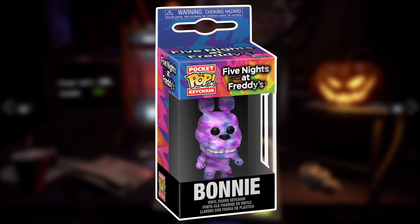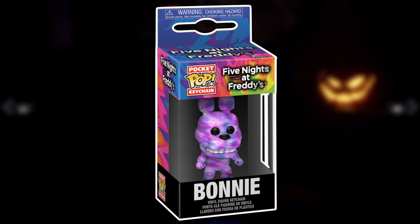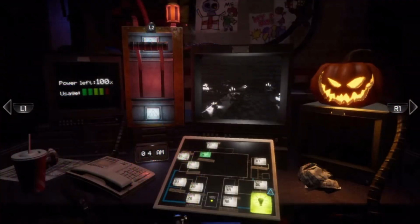Here's the box design for Bonnie as well. Nothing else to say on the matter because it's essentially a smaller version of the pop with a keychain on it. Now let's move on to the action figures. Now we've already seen all of these at the Licensing Expo, but let's just see how they've changed since.